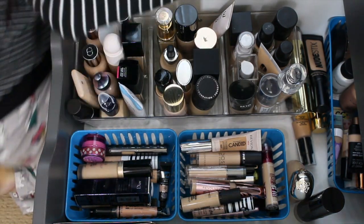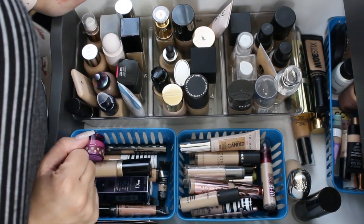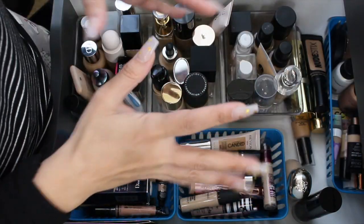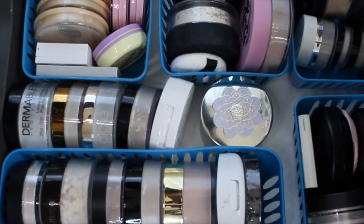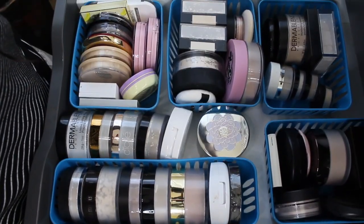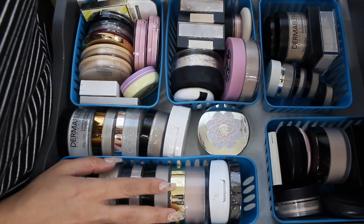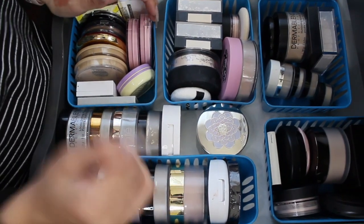Tarte Shape Tape will be on sale as well, and now they have the Ultra Creamy. I think the Ultra Creamy is gonna be on sale as well for half off during Ulta's 21 Days of Beauty. Here you go, recap of that event happening. Powders. I bet you didn't know that you were gonna get the news on what's gonna be on Ulta sale while watching this video today. You're welcome. Just trying to recommend things that I do like, you guys.